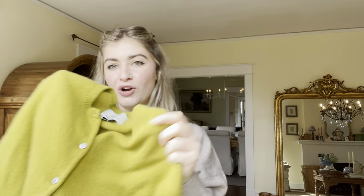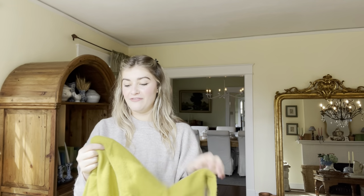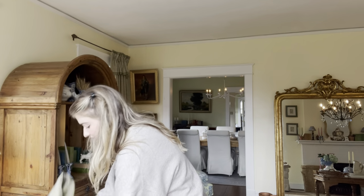You can see it has these little mother of pearl type buttons that go all the way up. And this color is so amazing. I literally don't have anything in this color. I found this at the bins. So it was probably like 50 cents, less than that probably. Next, I have a couple of jackets for you guys.